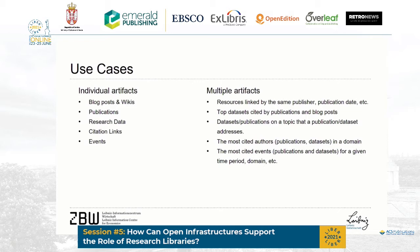Of course, this all depends on the collection that we have. So if we, for instance, even though we have a large collection of citation links, have a small subset which comes from the domain of economics. As a result, we cannot implement or show so many scenarios in that aspect. So having the right source data is always important, of course.